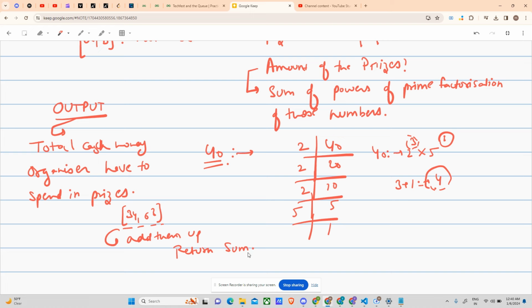You know what we have to output and what we have as input. For input we just get A and B. A and B are the ticket numbers between which we have to take the range. The 34 here is A, and 63 is B in the given example. All right, I think I made my point clear.